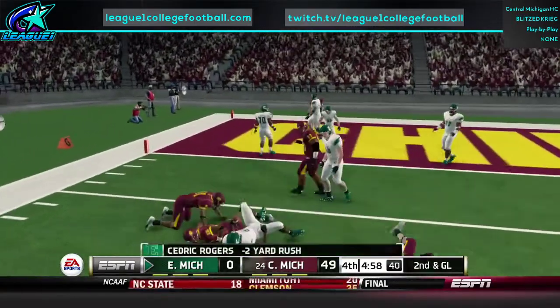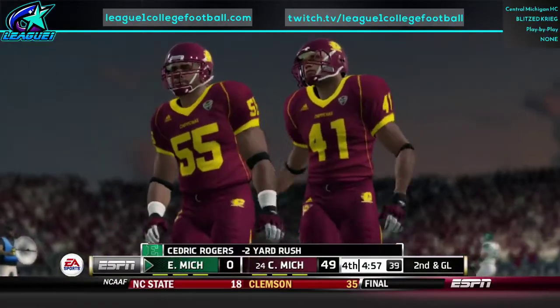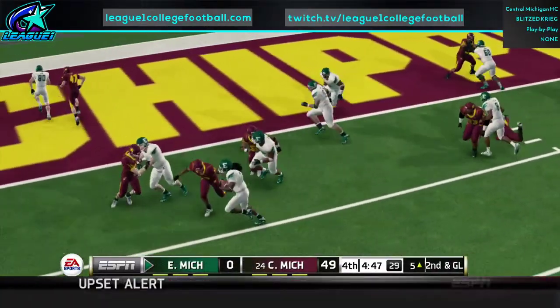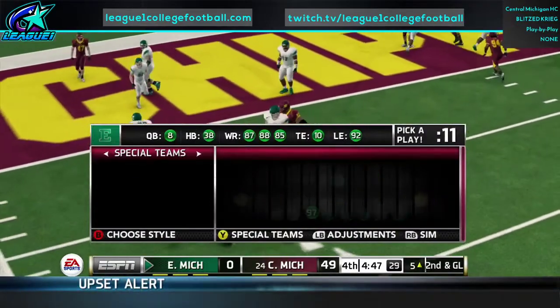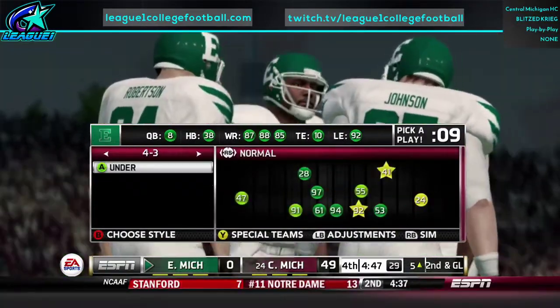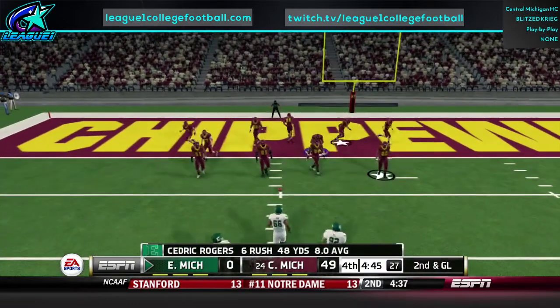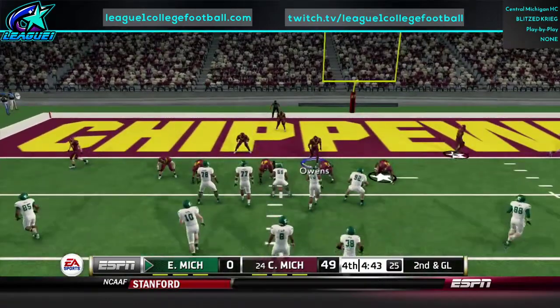And he hits him hard at the 5-yard line. Loss of 2 on the play. That brings up second and goal. We've got second and goal. Ball on the 5-yard line.